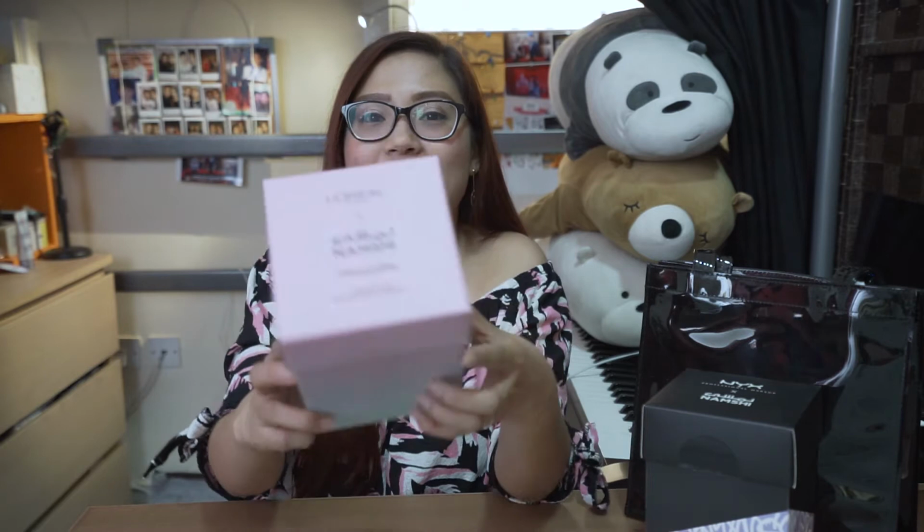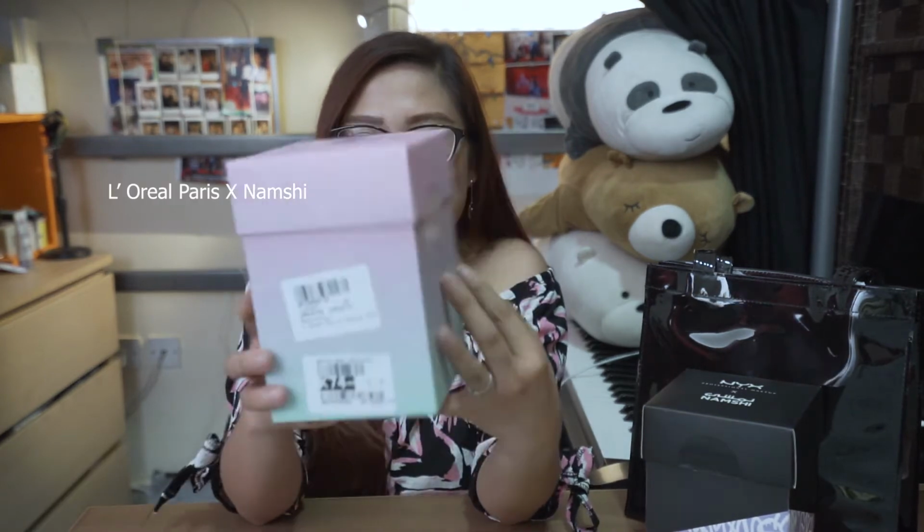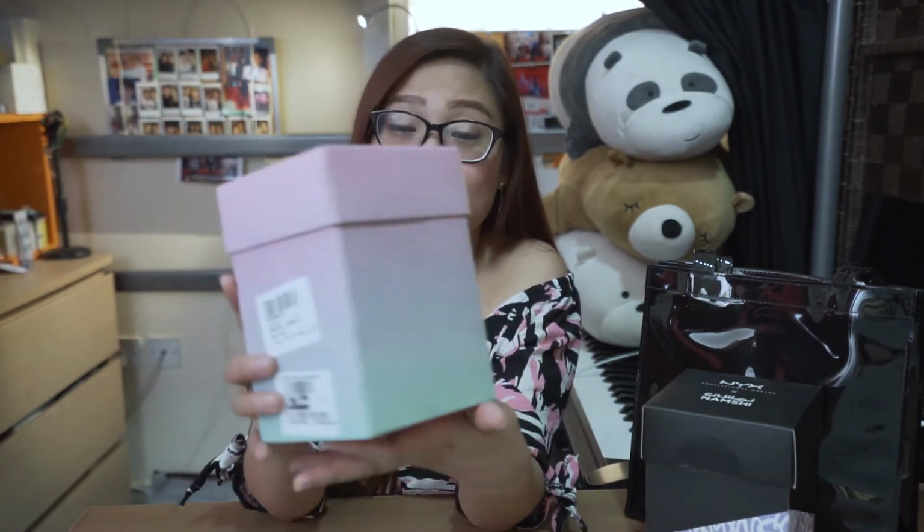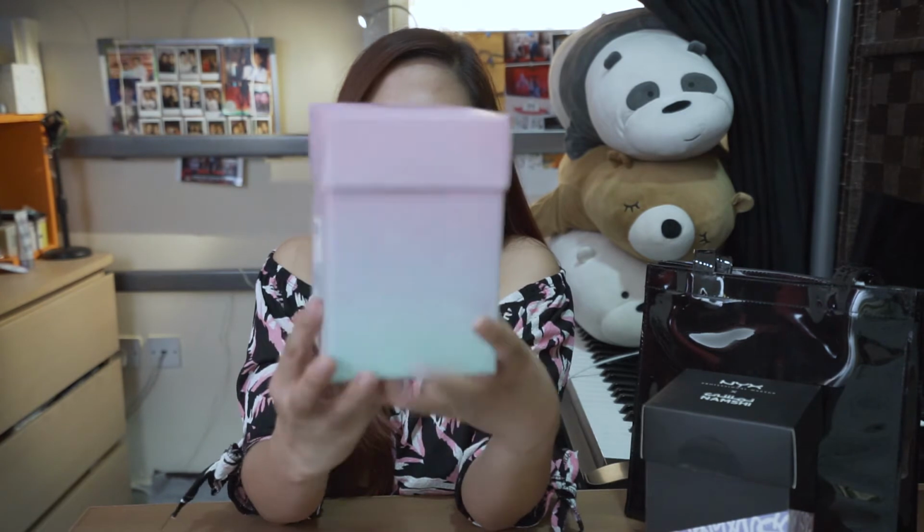So again, we're here now to do an unboxing of a mystery box again, guys, from Namshi. This is the L'Oreal Paris collaboration with Namshi. I got it at the same price, 99 dirhams, and it's the same size. So here it is, guys. Let's see if it's also worth our money to buy a mystery box in Namshi for 99 dirhams. So let's get it on.